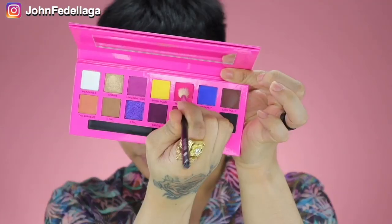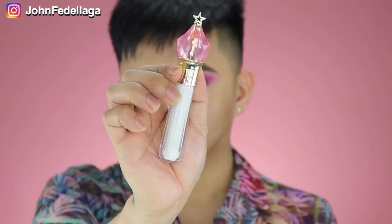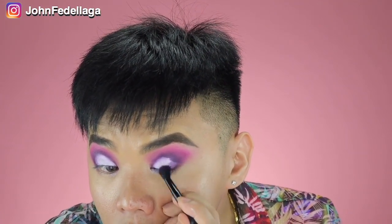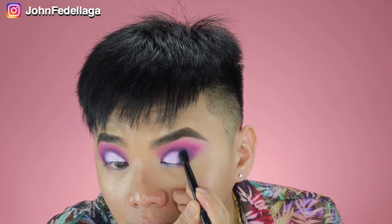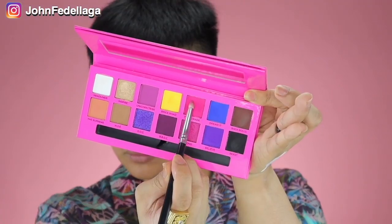Okay, so now I'm gonna go with this Texas Made. And then we're gonna pop it on top of that light burgundy. And now we're gonna cut our crease using this Jeffree Star's Magic Concealer as a shade Na0. Okay, so now I'm gonna just blend these edges, which is the outer corner. Okay, then I'm gonna go with this Brick Road. Okay, so now I'm gonna go with Believe. And then siya yung ipanta touch up natin sa crease. Then I'm gonna go with this Texas Made.